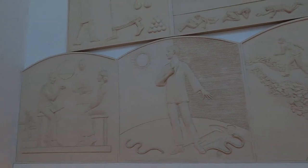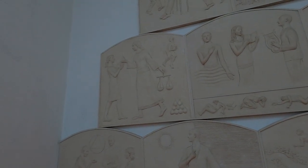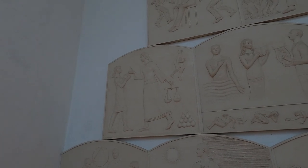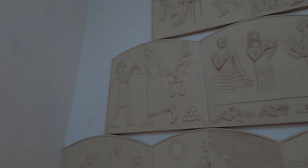The next one along is wisdom. And then up from that, we've got do not steal, which is one of the Ten Commandments as well. But the interesting thing about this definition of do not steal is that it also means don't take more than you need.